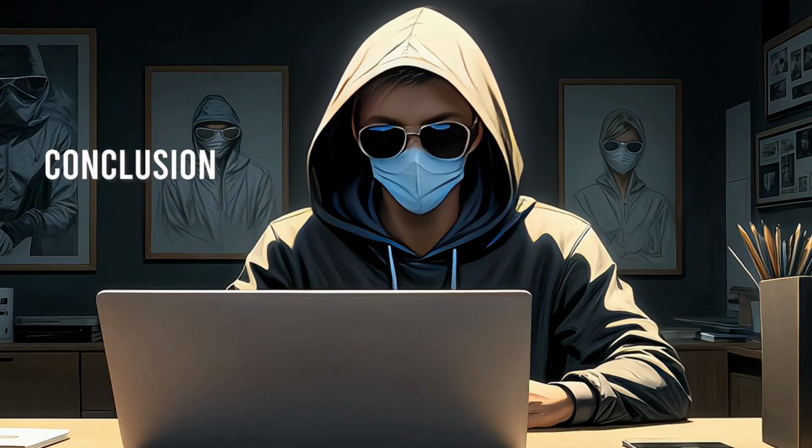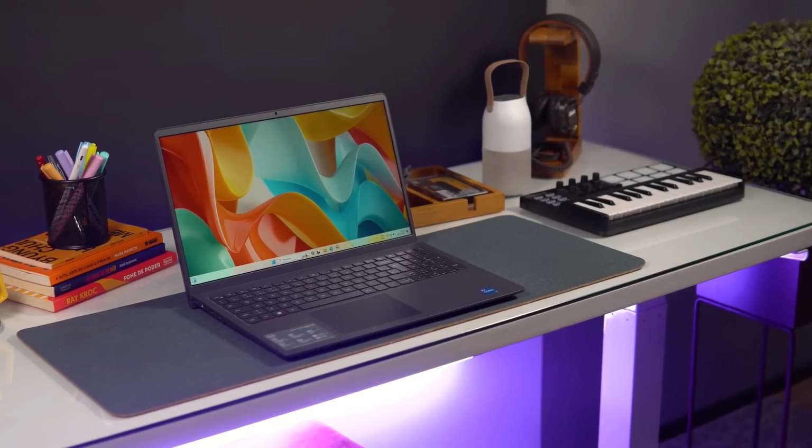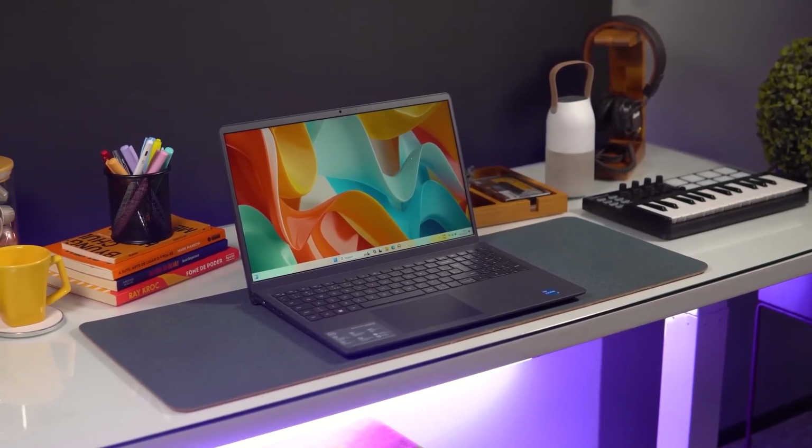So, is the Dell Inspiron 3000 the right laptop for you? If you're looking for a reliable, budget-friendly option for everyday tasks, absolutely.